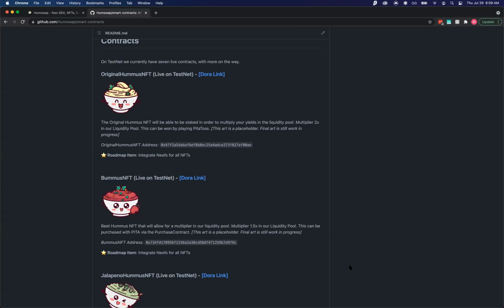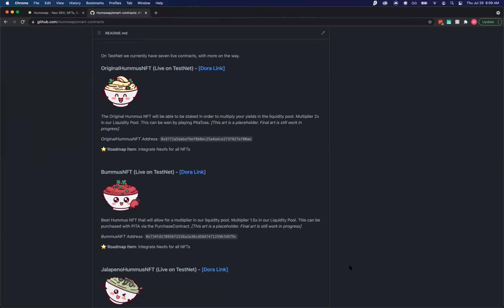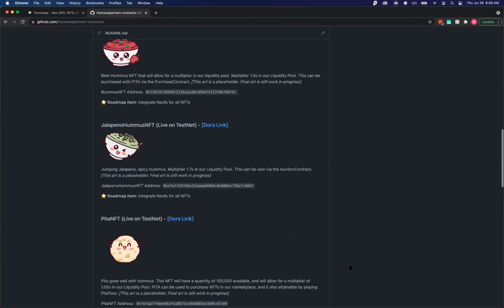We think this is really interesting because it provides utility for NFTs, and it also provides utility to other projects, such as Rentfuse that was presenting earlier, where the renting of an NFT could be very useful in this context. If we keep scrolling down, we have multiple NFT contracts here.